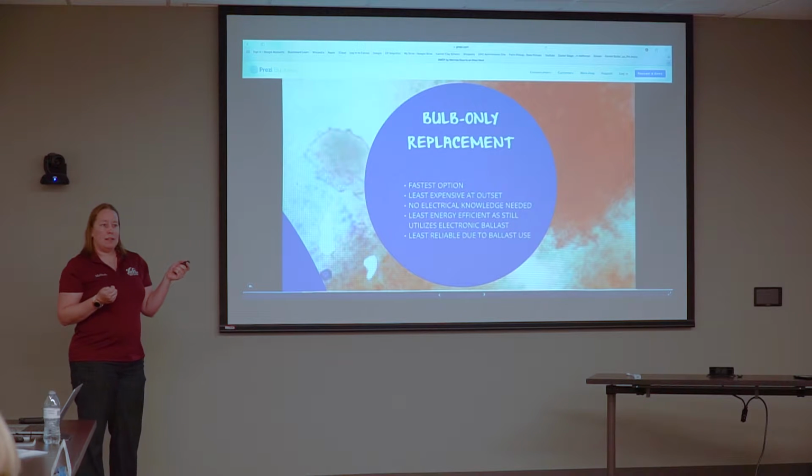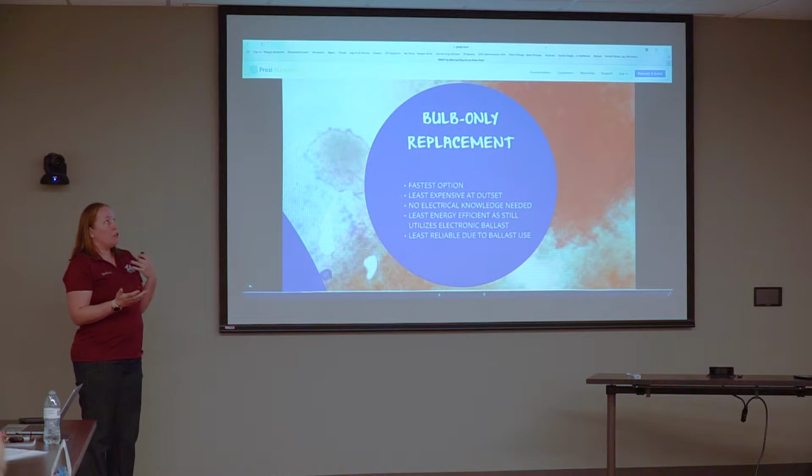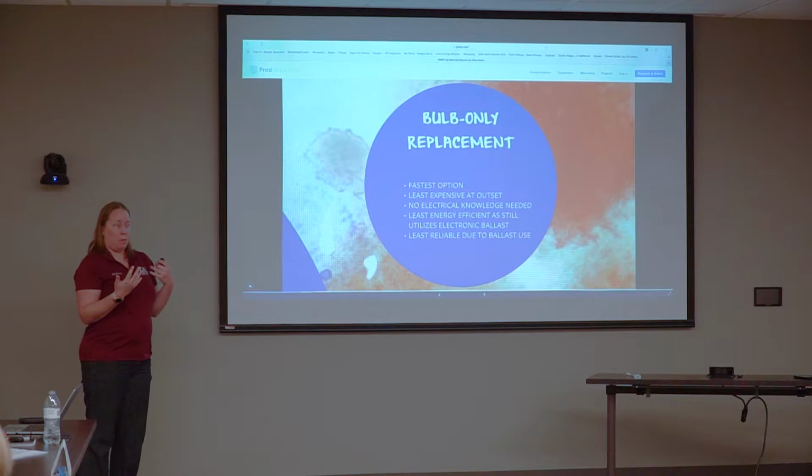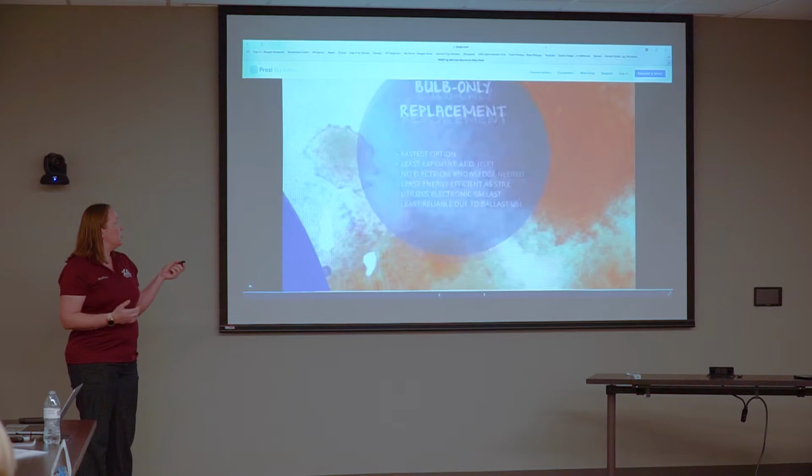But it's actually not as efficient as it could be, and you're still utilizing the older technology, the ballast within your fluorescent lighting, which more often than not is the part of the fixture that fails. So it's also the least reliable version of a replacement.